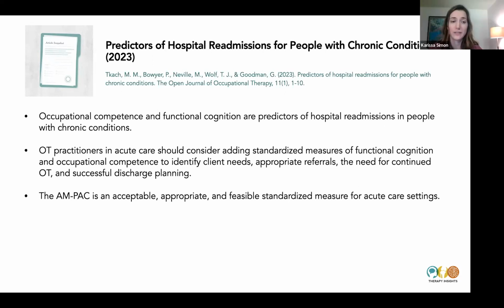Yeah, at our hospital, we use AMPAC, and it is great. It's really quick. It takes like 5 minutes or less. And it does give you a way to track the patient's progress. If we see them multiple times, we do it every time we see them in the hospital. Some patients we regularly see like 5 times a week, so you get to see some progress sometimes.